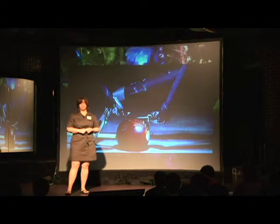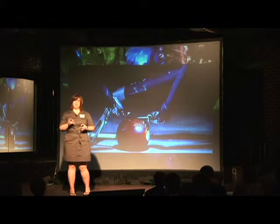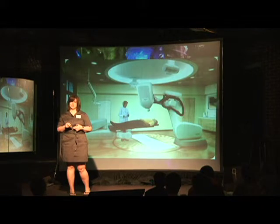Here it is peeling a grape. And it kind of gives you an idea of the precise movements that the robot can do.